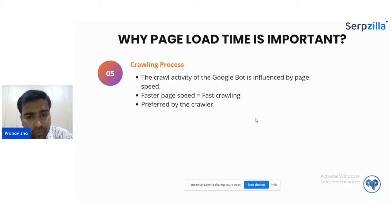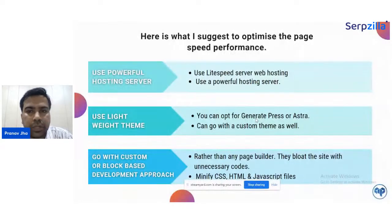If I talk about the Google perspective, if your web page loads very slowly, taking 15 to 20 seconds, the Google crawler will come, and obviously it will go through your HTML, CSS, JavaScript, and all the data and information, but mainly the crawler fetches your HTML part. And if it loads very slowly, it will leave your website. So that's why it's very important to keep your website very active and lightning fast.